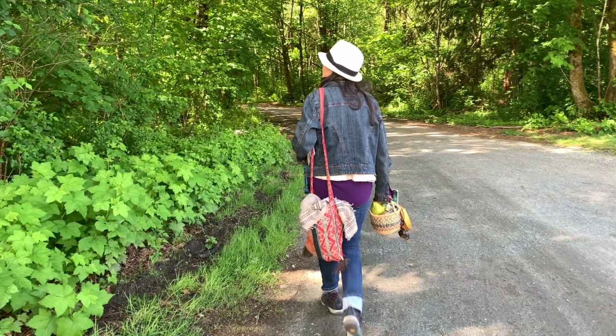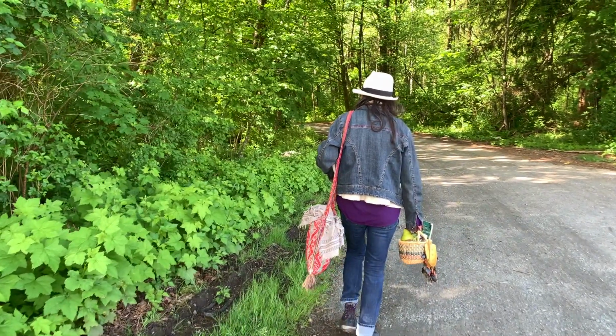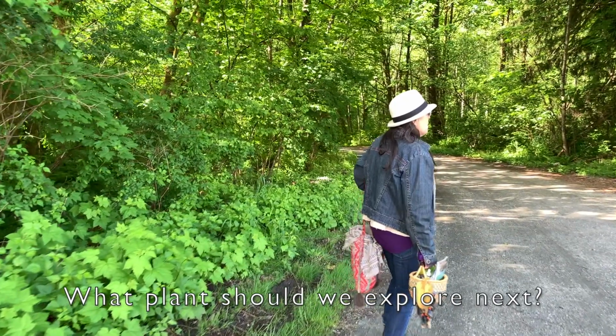And when we build that relationship and foster reciprocity, then we want to know more about them, and then we want to know about the next plant that's growing here in our forest.